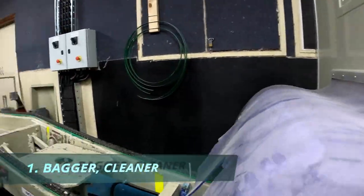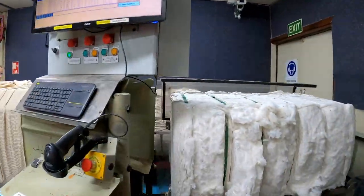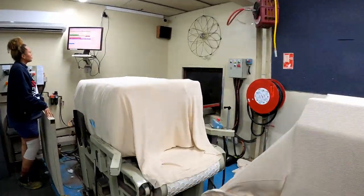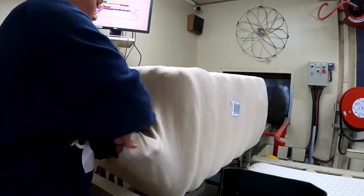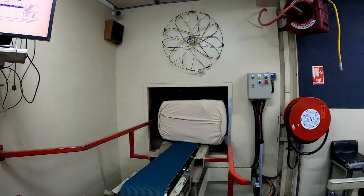One of the jobs that you can get inside the gin is called a bagger cleaner. So the name says it all. There's usually three people inside the room. Two of them would work together and put bags on top of pressed bales, and the third person would fold the corners up and get it ready for the forklift to pick up.